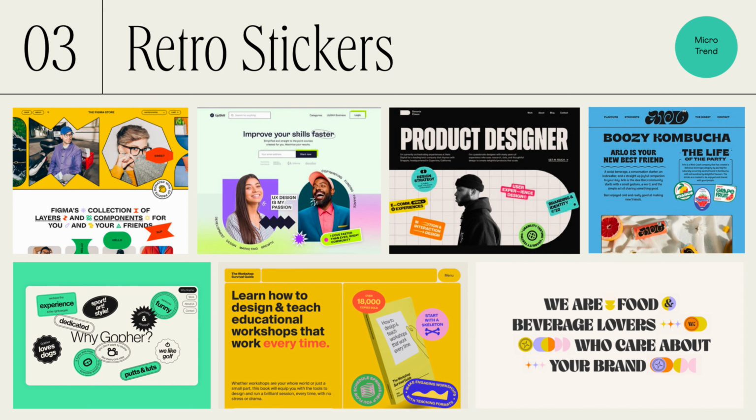Trend number 3, retro stickers. So this is similar to the previous one, but now we're creating these stickers that are stamped on things that have a little bite-sized information in there, or a little saying or quirky illustration. And these are stickers that are supposed to feel like a time of the past, something that you'd see on fruit or for a sale.